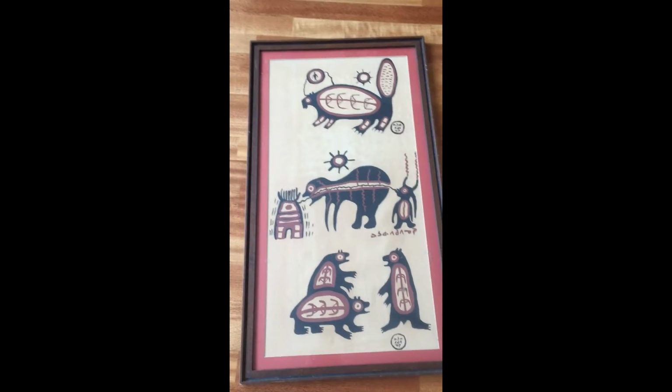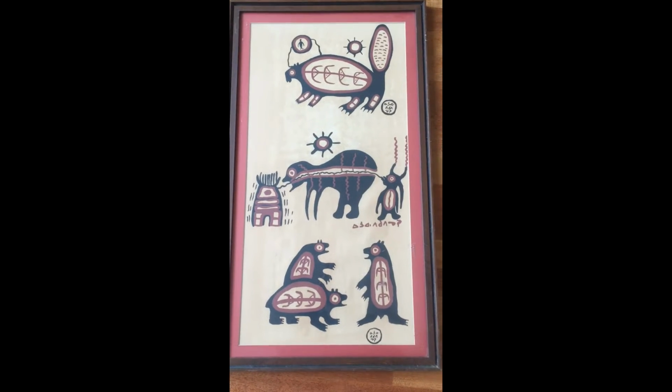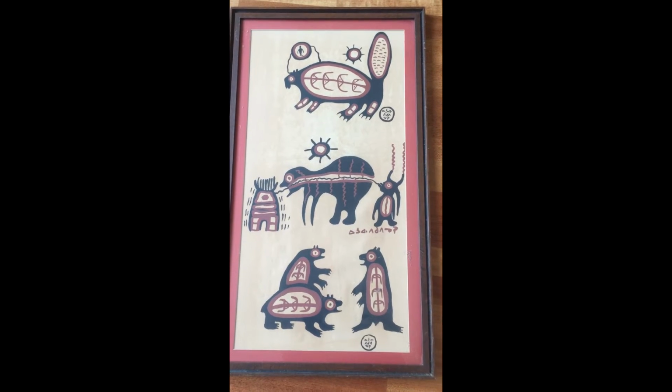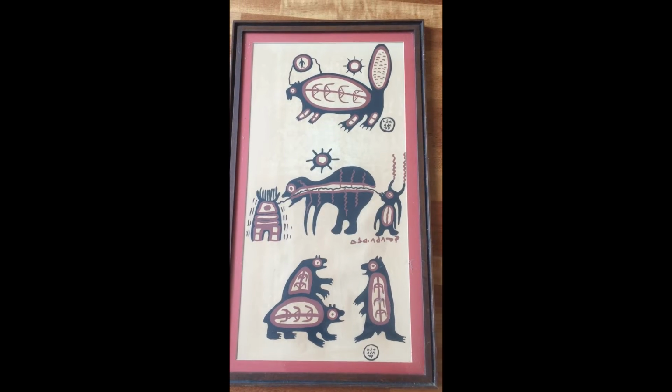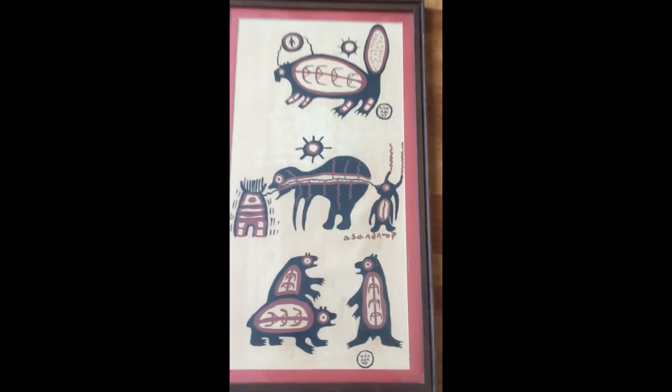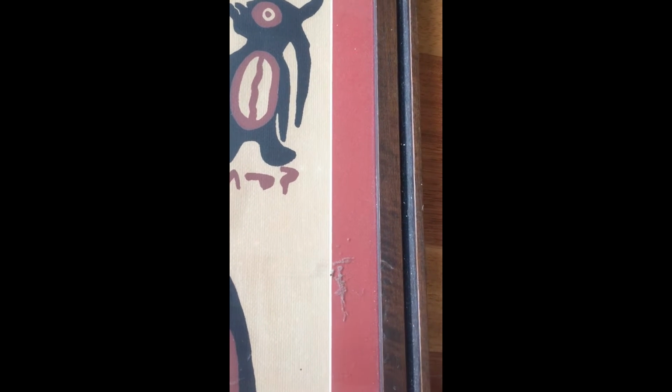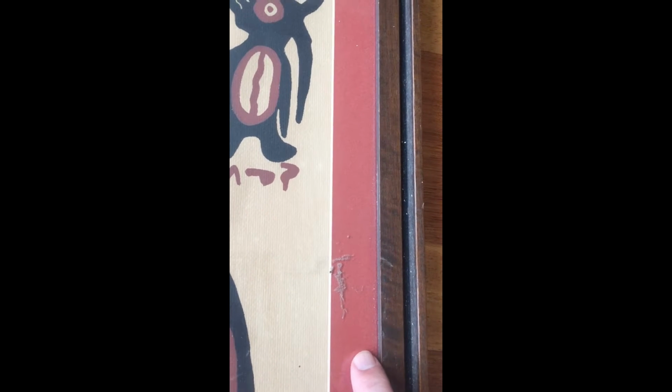In our closet, we found a Norval Morrisseau, who was a First Nations artist, popular in the 1980s and 90s. He only recently died. We pulled it out and had a good look at it. It's framed behind glass, and as you can see, there is a border which was glued on and made it impossible for us to peel back to see if there was an actual date.